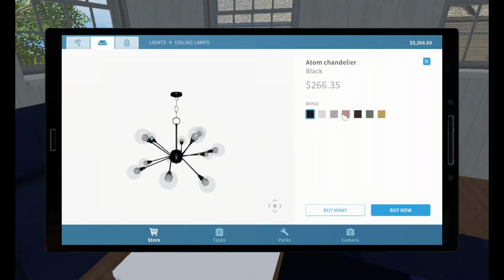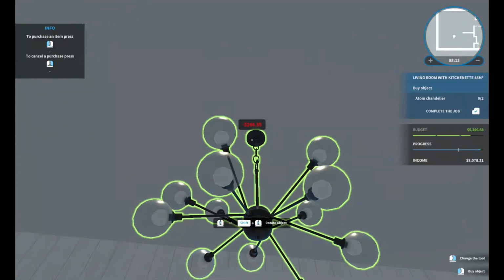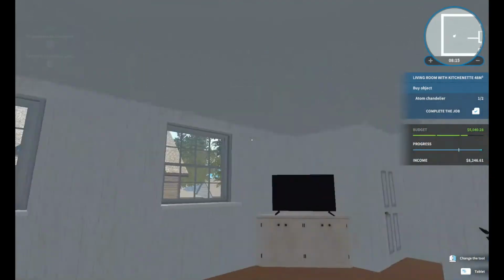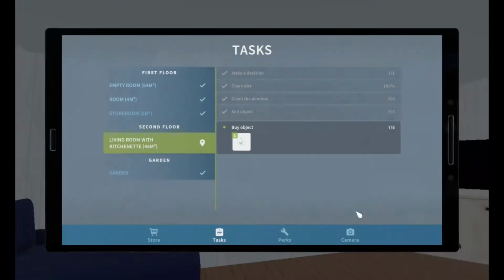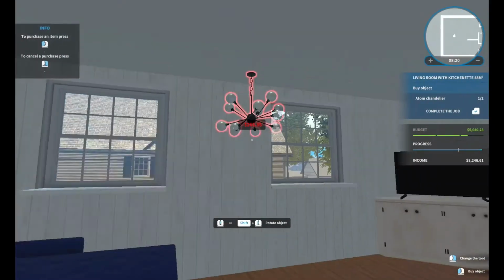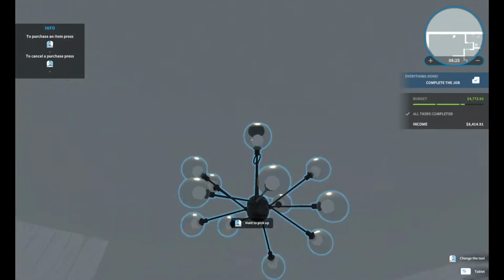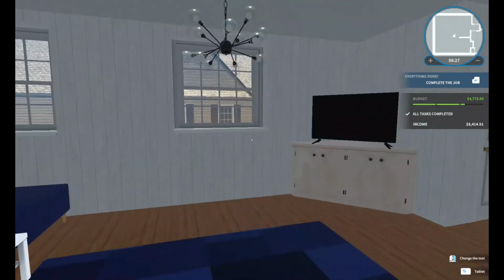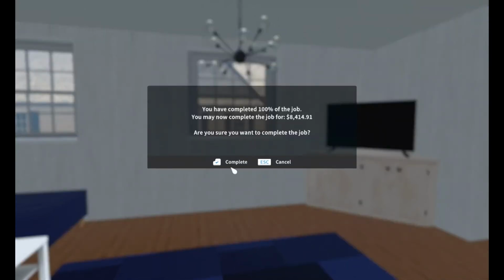And buy 2 of these, huh? Oh, there was one above. There we are. There's a light. I believe that's also a light. And here. That was it. And we didn't even use a third of their budget. Yay! $8,000.